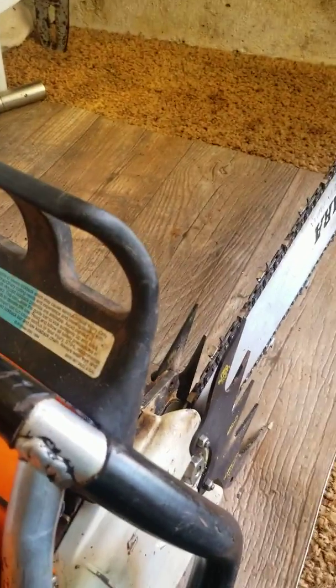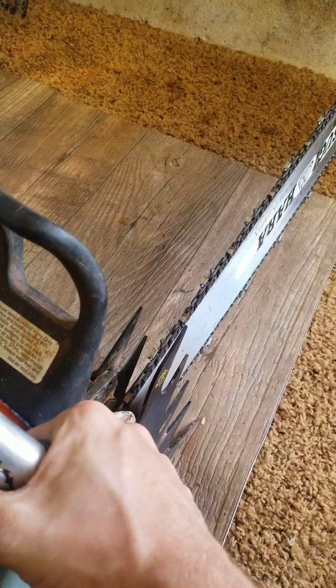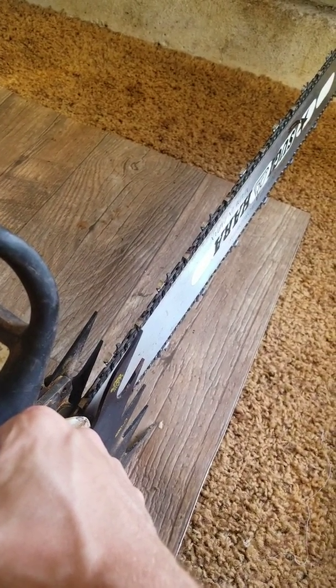So anyways, I'm going to go ahead and button this up and do some last minute touch-ups on it and get it ready for the next work week.